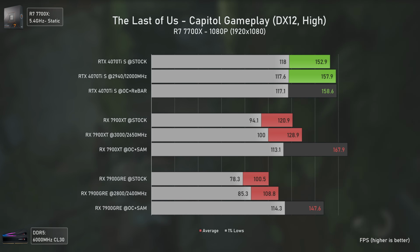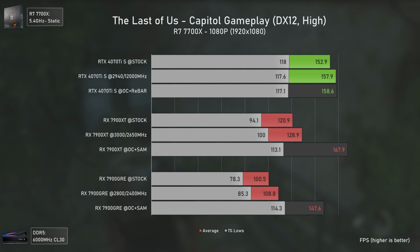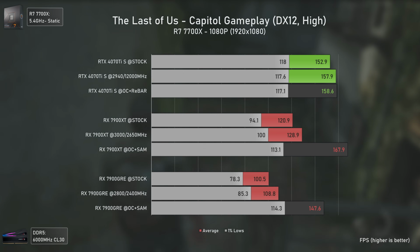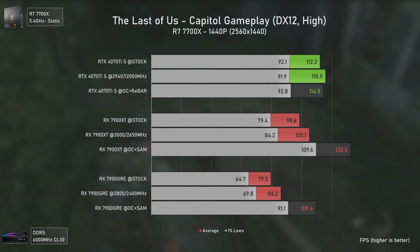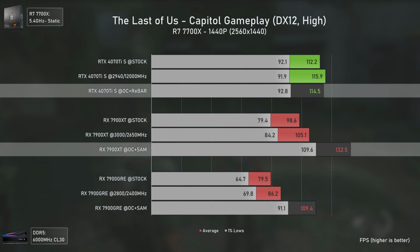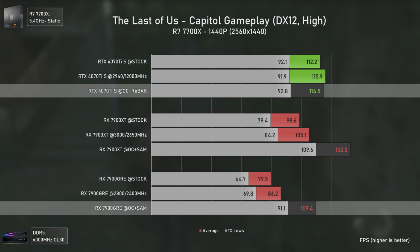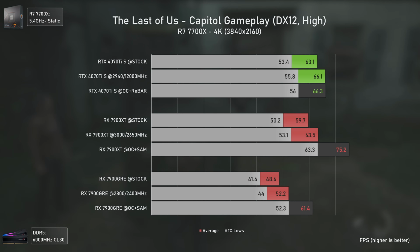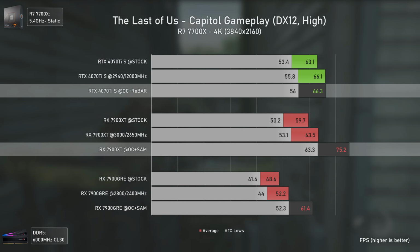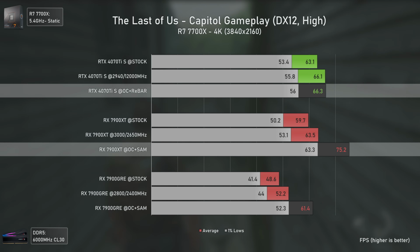The Last of Us, like Forza Horizon 5 and Assassin's Creed Mirage, is another game where the AMD GPUs would be destroyed if it wasn't for Smart Access Memory delivering massive performance gains. Something that stays at 1440p, where the RX 7900 XT is now 16% faster than the RTX 4070 Ti Super, that is only 5% faster than the way less expensive RX 7900 GRE. At 4K, the 7900 XT is, well, the only card showing a good advantage, as it delivers 75 FPS, being 13% faster than the RTX 4070 Ti Super, and delivering a much smoother experience.